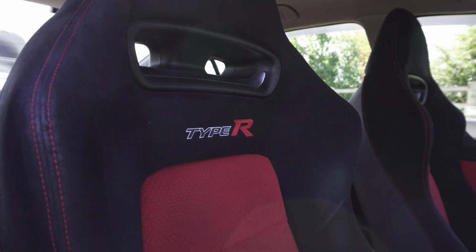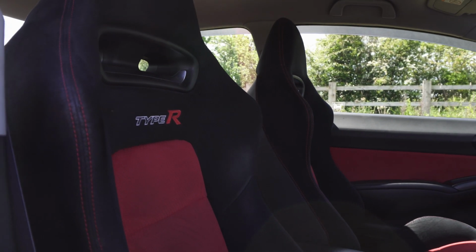The seats are really comfortable in this car. What I find is that they are the same as the FN2 and EP3. They're quite comfortable, they're quite well padded. You've got good shoulder support, which actually makes up for the lack of lumbar support. Although I'm quite a skinny guy, so maybe if you're a bit bigger, you'd probably sit more into these a bit better.